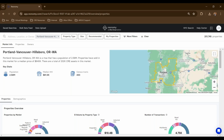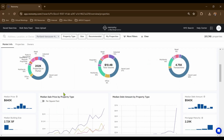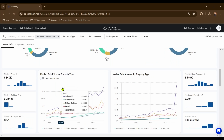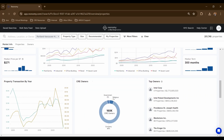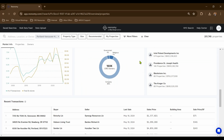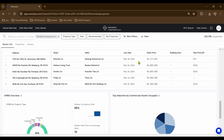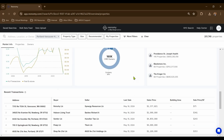And immediately I am taken into a market overview. This is giving me some key statistics so that I can get an understanding of who, what, and where people are investing in this market in the last year or so. You have different charts and graphs here that show different figures around a history of sales and debt transactions for the market. And that will include information around the types of owners that are investing in this market, recent transactions, and some CMBS high-level details.